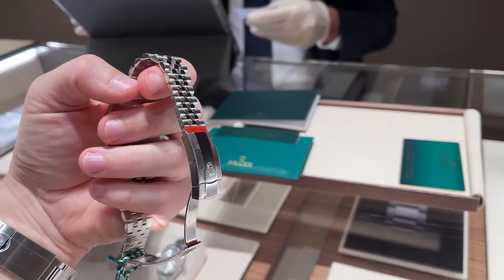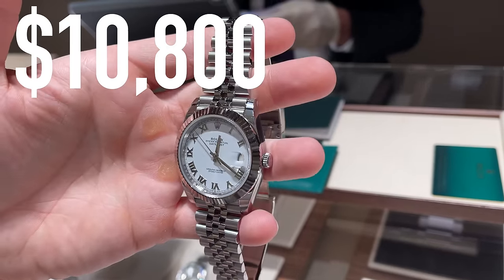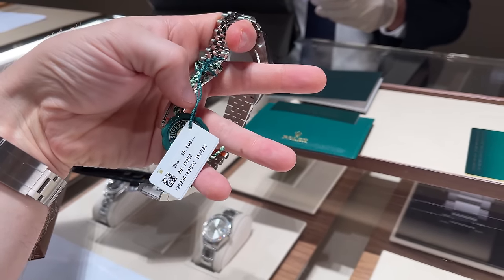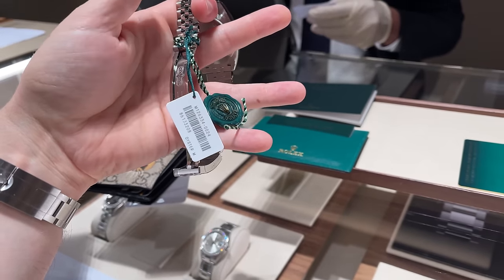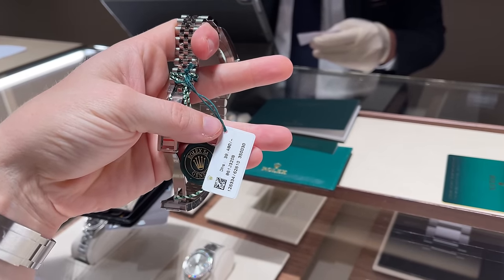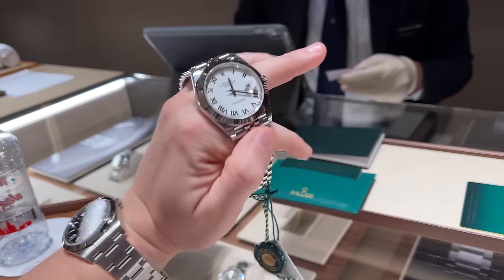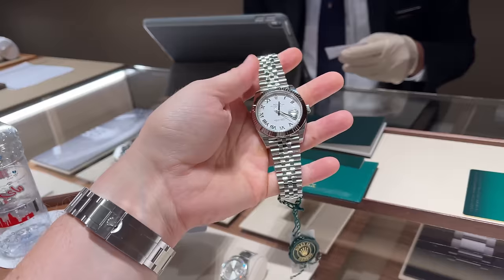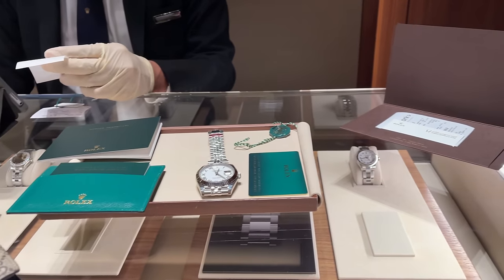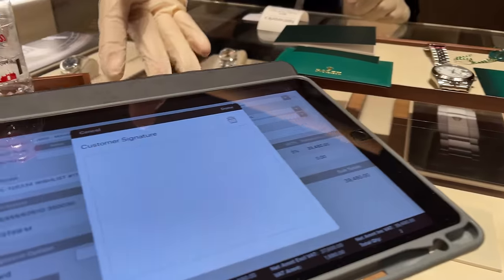And the price is 40,000 dirhams now without any discount on it. So that is around $10,800 that I paid for the watch. Watch is paid now and time to sign the bill.